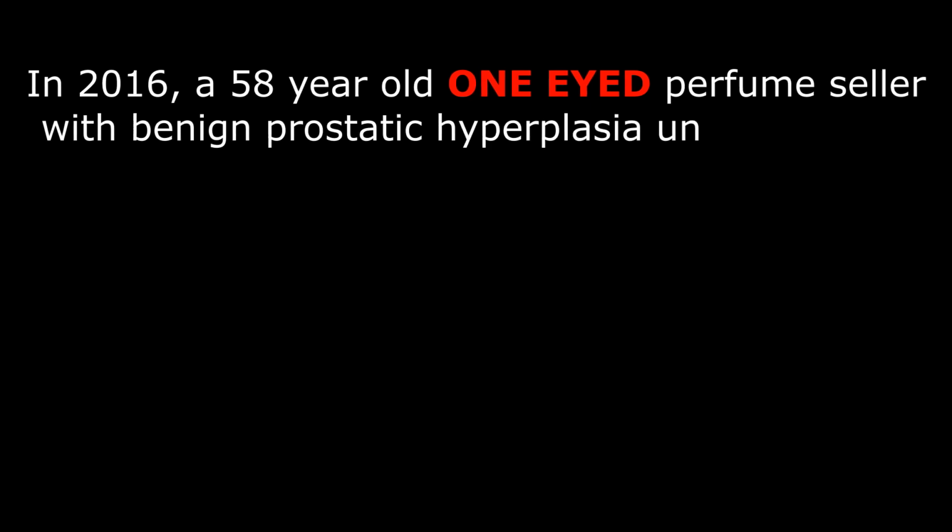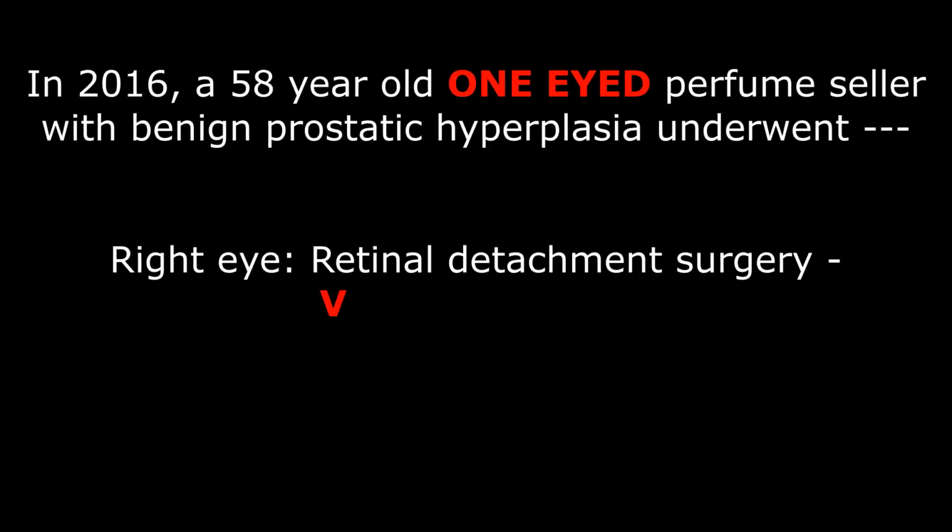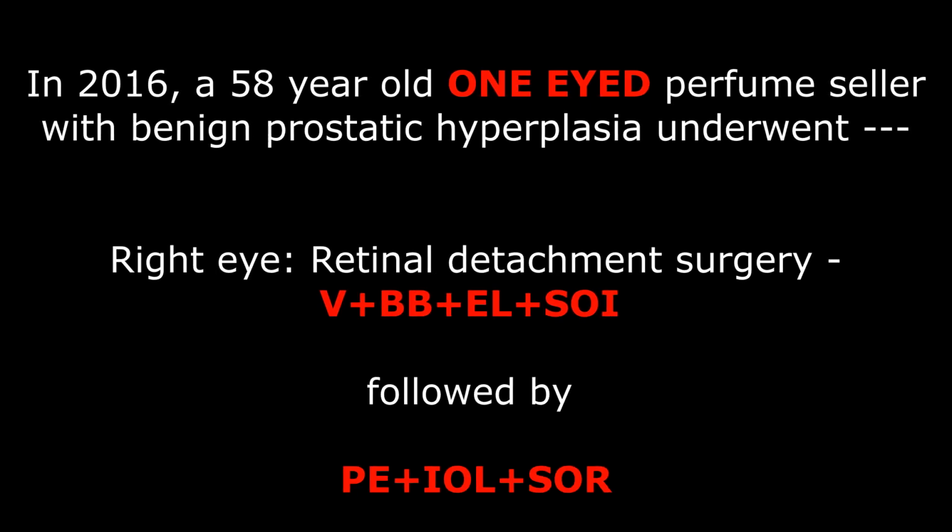In 2016, a 58-year-old one-eyed perfume seller had a retinal detachment for which he underwent a primary retinal surgery with buckle and oil, followed by a phaco IOL SOR. He was doing quite well till the end of 2023, where he presented with this horrifying picture.